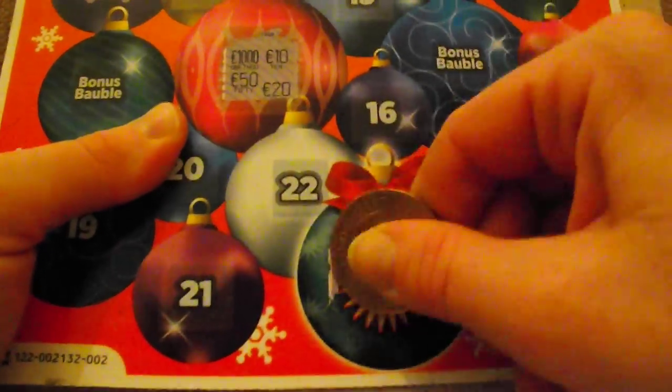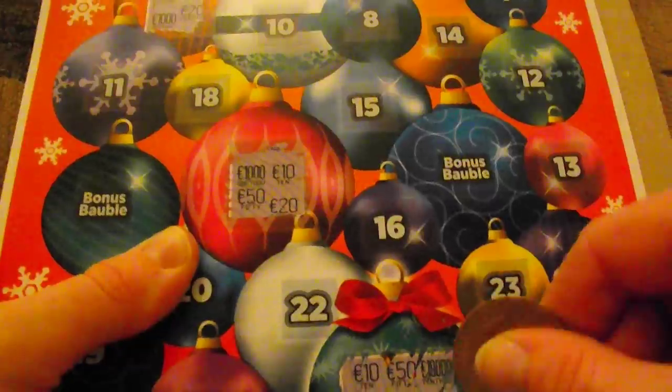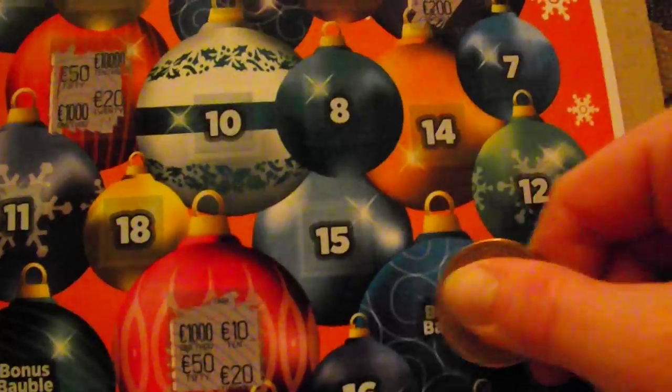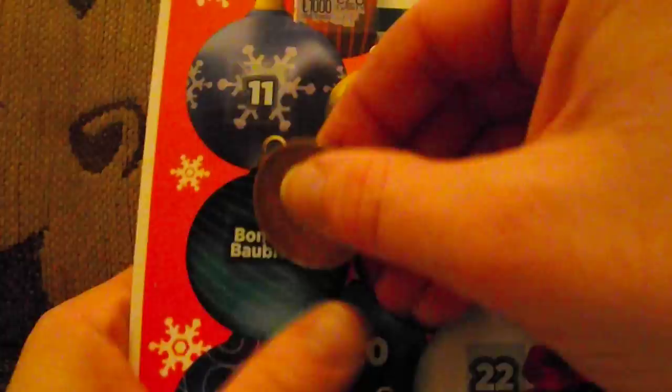We have to match 3 amounts in this one. Nothing here. We have to find reindeer in the bonus bubble. Seal. And all. Okay, and now let's see if we can match 3 same kind of symbols.